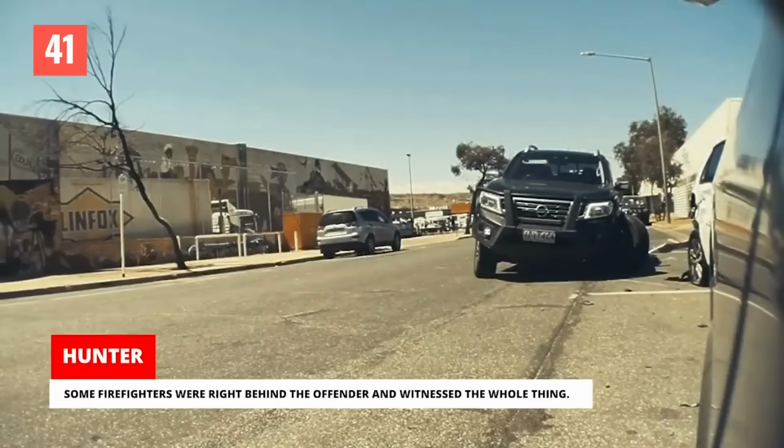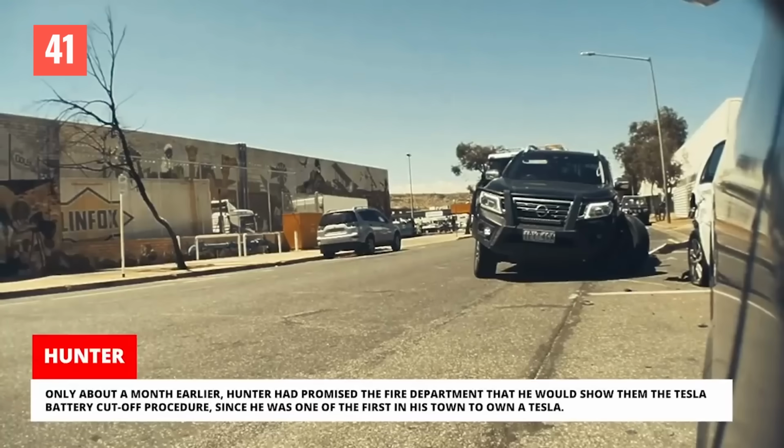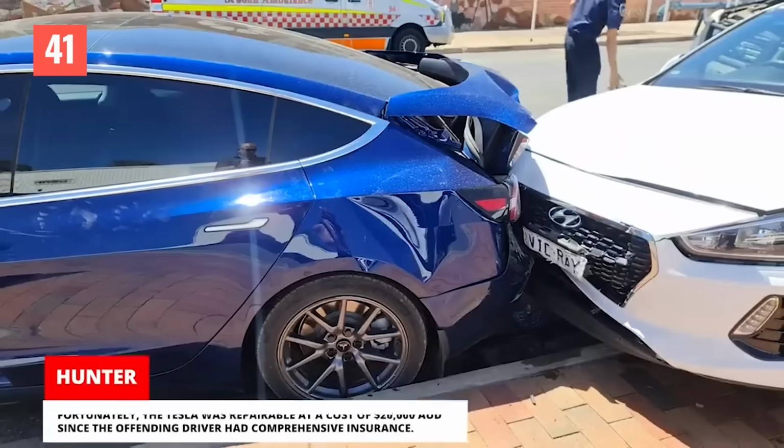Some firefighters were right behind the offender and witnessed the whole thing. Only about a month earlier, Hunter had promised the fire department that he would show them the Tesla battery cutoff procedure, since he was one of the first in his town to own a Tesla. This wasn't exactly the situation he had in mind.